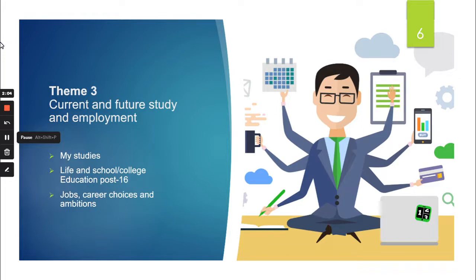And within theme three, current and future study and employment, are the topics my studies, life and school, college, education post 16, jobs, career choices and ambitions.